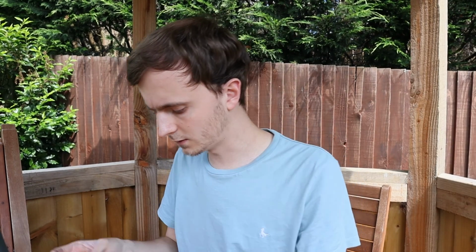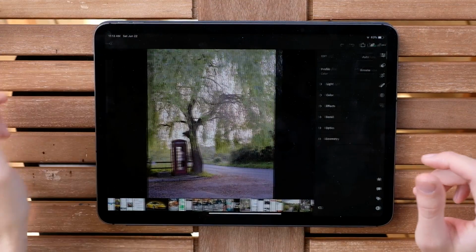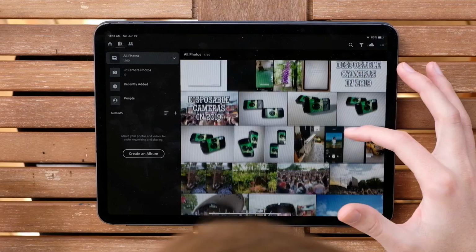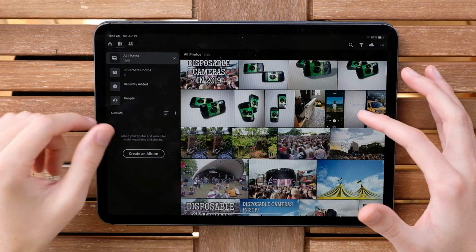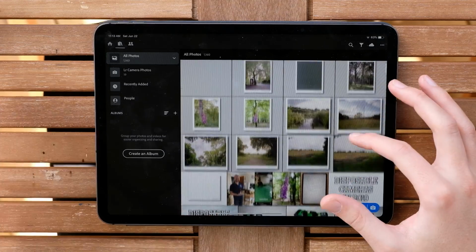So Lightroom on the iPad has quite a lot of features. It's basically Lightroom CC. And again, the good thing with the Adobe products is you can start on your iPad, you can finish it up on your desktop, and easily hop between the two. Now, what we'll do is I'll quickly hop onto Lightroom on here so you can see it. So this is all of my photos that are just syncing with the cloud. You can get it so it automatically uploads your iPhone photos if you want.